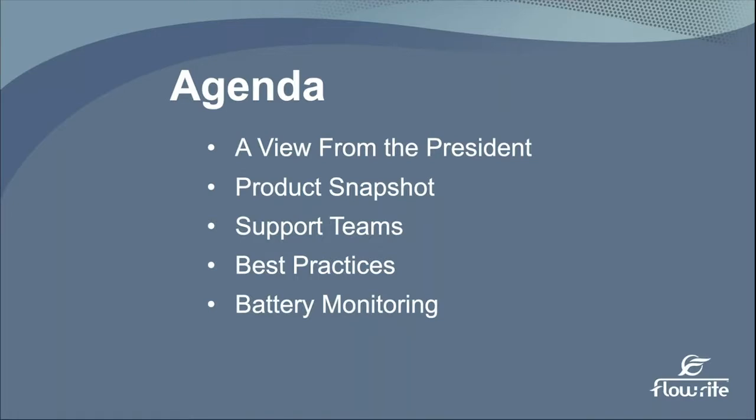What we're going to do, and Eileen's right, we're going to talk to different departments within the organization, kind of tell you how we work together. We've had a product-specific webinar before, a technical-specific webinar, and now we're doing a synergy between all the teams here at Flow-Rite.